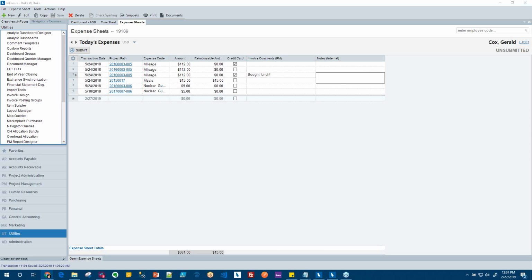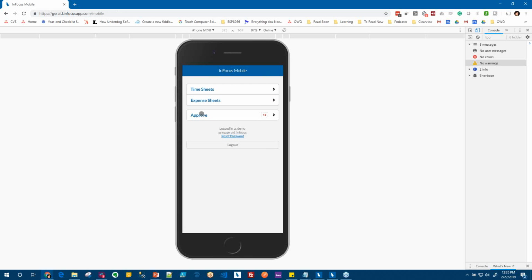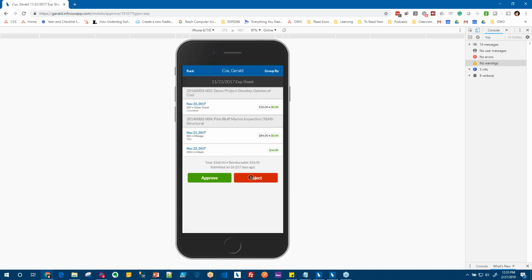All right, and as promised, I told Kevin that I was going to bring over the mobile view. Let me grab that real quick, and I'll put that in a little virtual iPhone here. So here I am on my virtual iPhone. I'm going to log in with my user account here. When I do that, it's going to pull up my time and expense sheets, and because I'm an approver, I can also see the approval section here. So even your supervisors or project managers can see sheets that are out there for approval. They can drill into them, see what's on them, and then mark them approved or rejected right here.